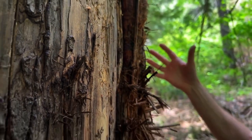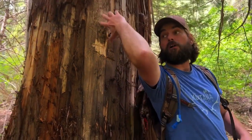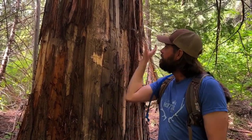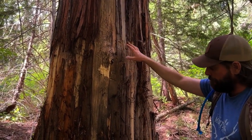A lot of scratching too. Bears oftentimes when they're rubbing the tree, they'll take a front paw and grab the back like this to really be able to dig in and rub their back just a little bit more. So there's just a lot of smaller, shallower claw marks from a bear.